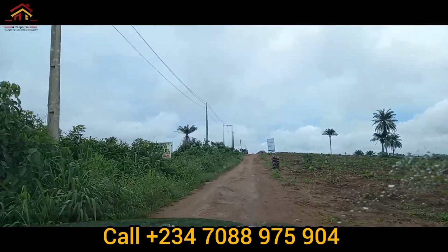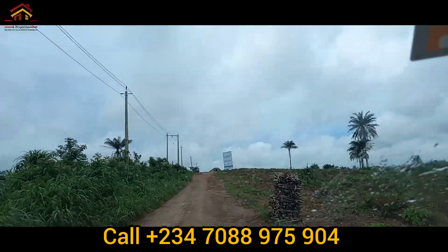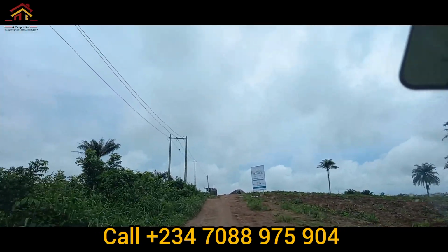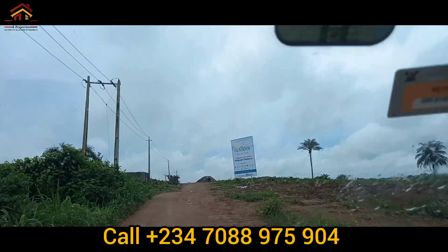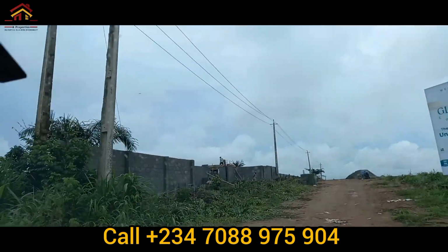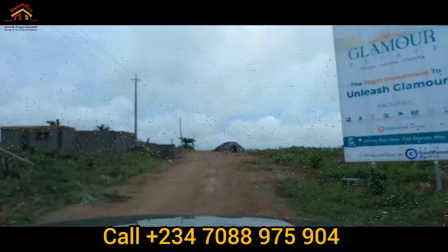We have begun clearing already, and beside us there are also other estates, and going down there are still more estates. So we're also selling this property at a pre-launch price. That is why it is good to key in, and the area is totally dry. It's not something that you have to do some filling. It's total dry land. If you look around it, I welcome you to Glamour Estate.